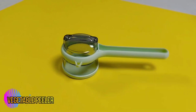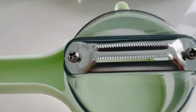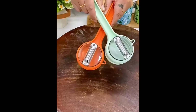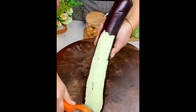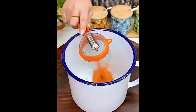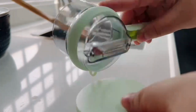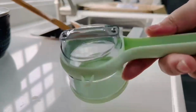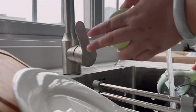Vegetable peeler. Make peeling fruits and vegetables faster and easier with our kitchen fruit and vegetable tool. Featuring a sharp stainless steel blade, this peeler glides smoothly through cucumbers, carrots, potatoes, and more. The built-in container collects peels for a mess-free experience, while the comfortable handle ensures a secure grip. Its convenient hanging design saves space in your kitchen. Perfect for quick meal prep and durable enough for everyday use.